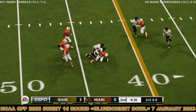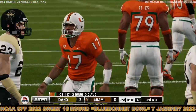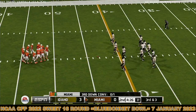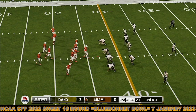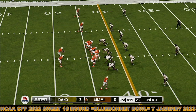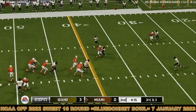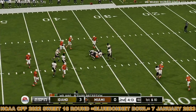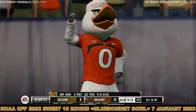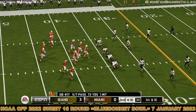Stepping up, and he's tackled around the 43-yard line. And this may be fourth down territory if they can't get a first down here. Good open field tackle. First down, 10 to go. Ball on the 35.